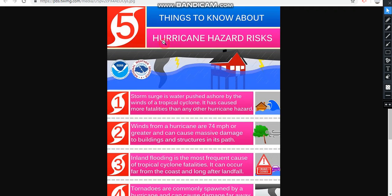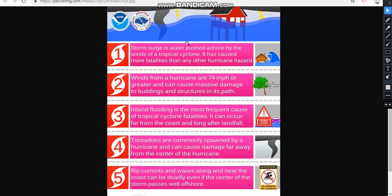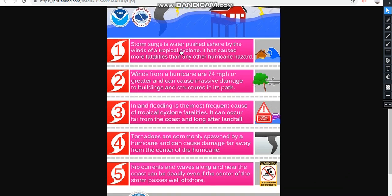If you're not too familiar with hurricanes at all, here are the 5 things to know about hurricanes. Storm surge is the water pushed ashore by the winds of a tropical cyclone from the ocean. It's caused more fatalities than any other hurricane hazard. Winds are 74 miles an hour or greater, causing massive damage to buildings and structures in their path.